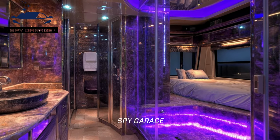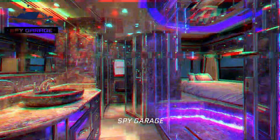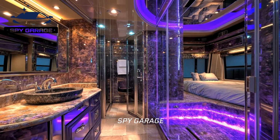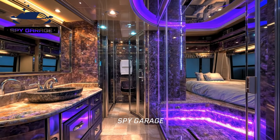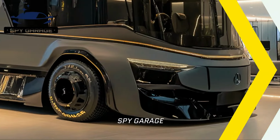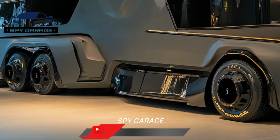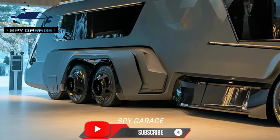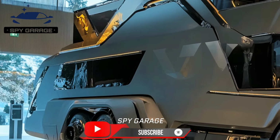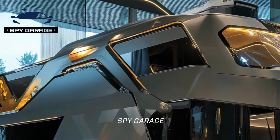The 2026 Mercedes-Benz Armadillo Luxury Motorhome is expected to lead the way in technological advancements. Controlling lighting, climate, entertainment, and security features will be easy with the integration of cutting-edge smart home technology. Modern infotainment systems will include entertainment, connectivity, and navigation. They will probably have big, high-resolution screens and user-friendly interfaces.